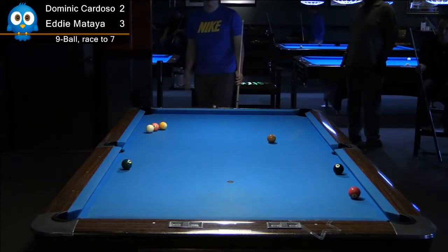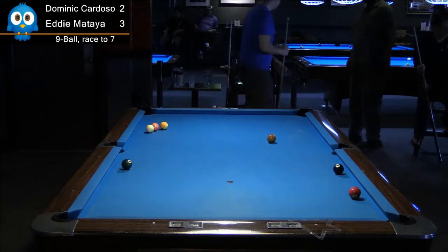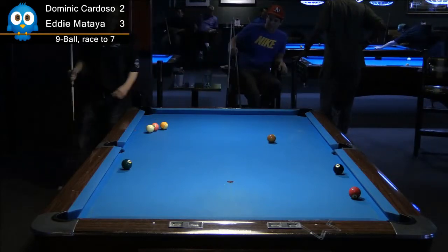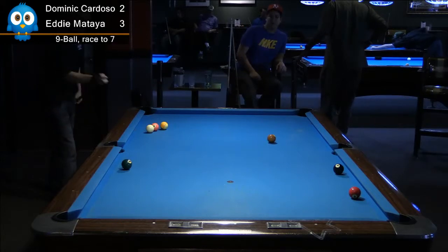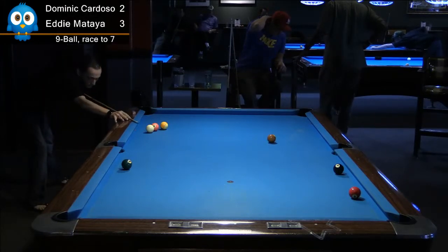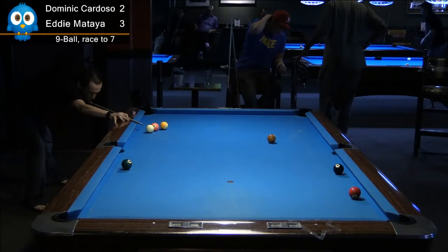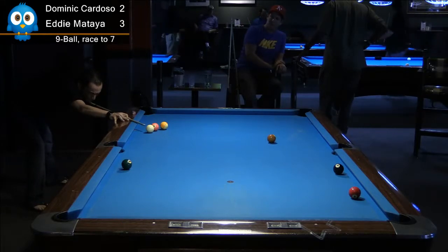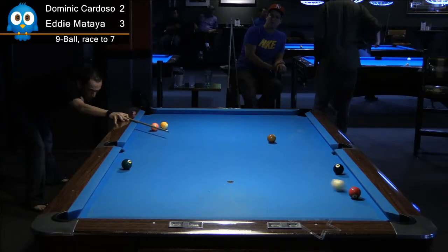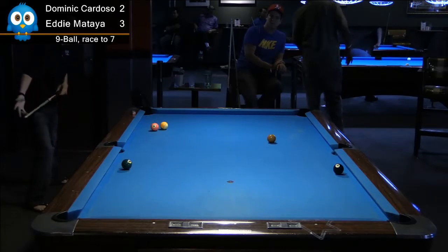Is he going to get behind it? No, he's broken it out for Eddie now. It was a nice attempt, though. He was trying to use that little wall. So probably just follow this three rails around back to around where that foot spot is, probably. Right. Uh-oh. Oh, no.